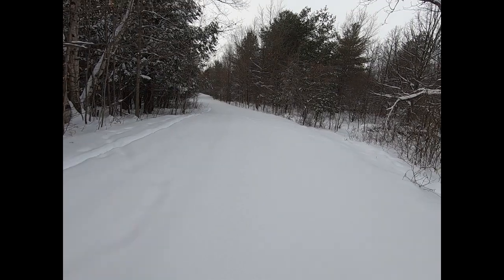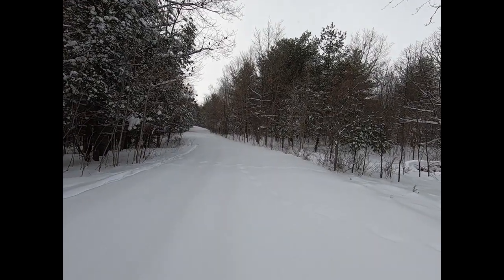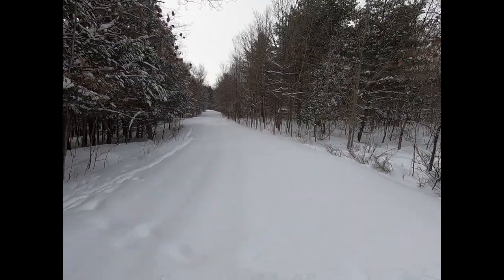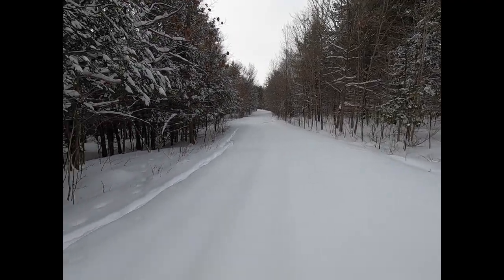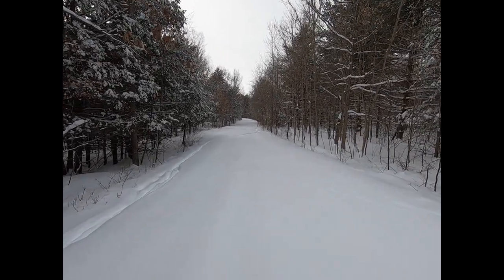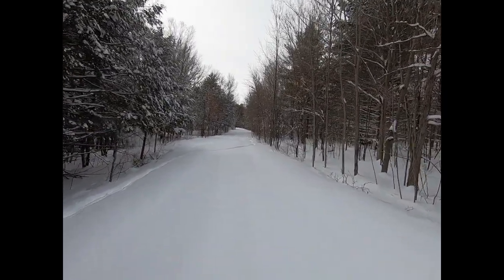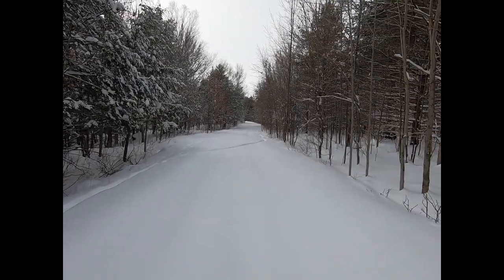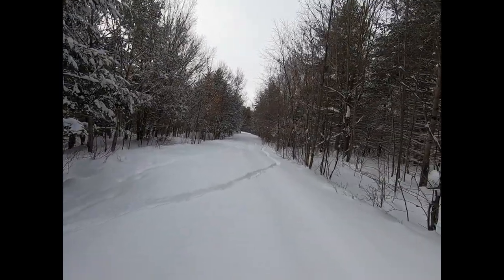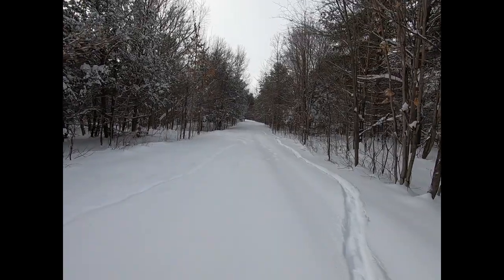So we are starting to see some more fresh tracks up here, which I figured we would. But the deer stick close to the sides. They don't normally go out in the center other than across. But you'll see that the tracks run up the side here, cross over to the other side, but they stay along the edges. And you probably noticed that in the game camera video pictures that I have from the cameras along here. That they tend to stick to the side.